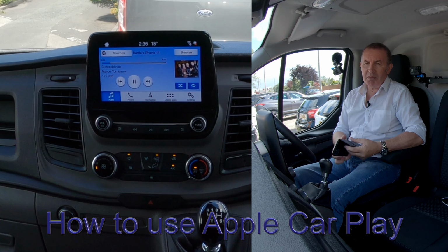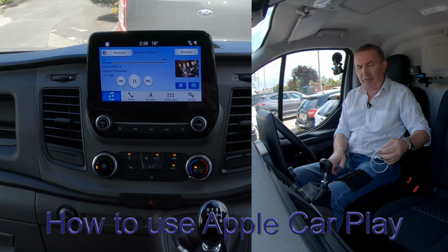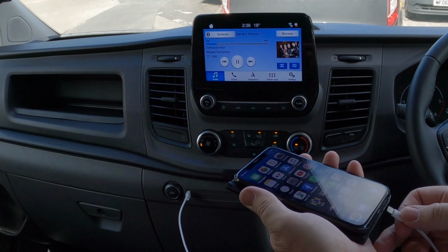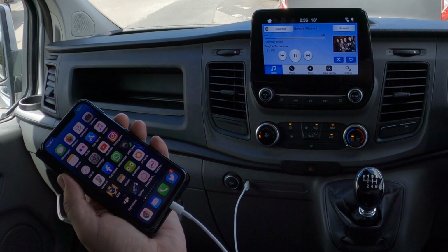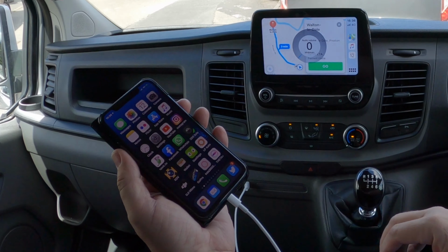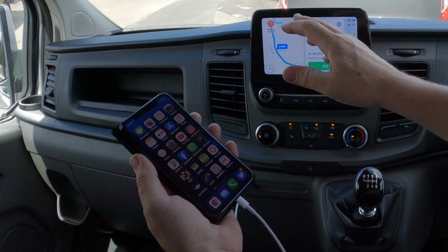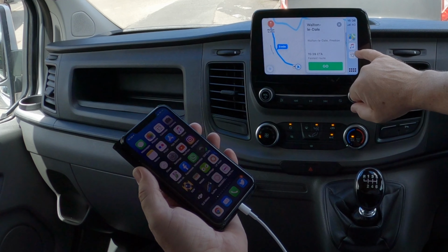The other tremendous thing with this system is that if you have an iPhone, if you just plug your iPhone with your charging lead into the van, it'll just keep playing. Let me pause it. So there you go. You've got the sat nav off your phone.